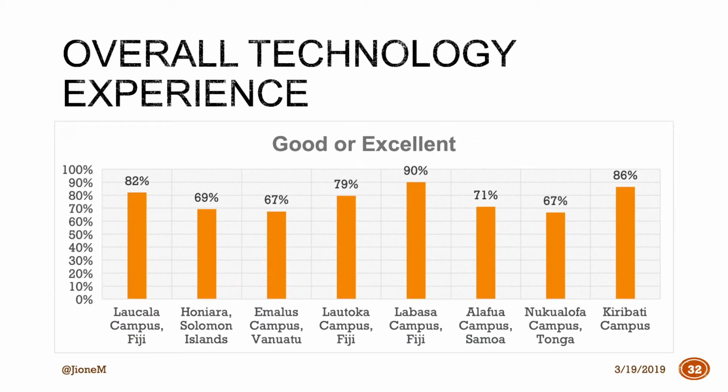Now then we asked them, okay, what's your overall technology experience? On average, 80% of students said they had a good or excellent experience. So then I broke it down by the campuses that had large numbers, Laucala being the largest with 70%. So 82% said, okay, our overall technology experience was good or excellent. But then when you look at countries like Solomons, Vanuatu, Alafua, and Nuku'alofa campus, it's well below that. And surprisingly, Labasa had 90%.